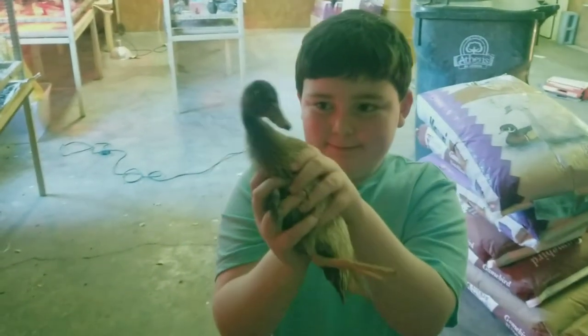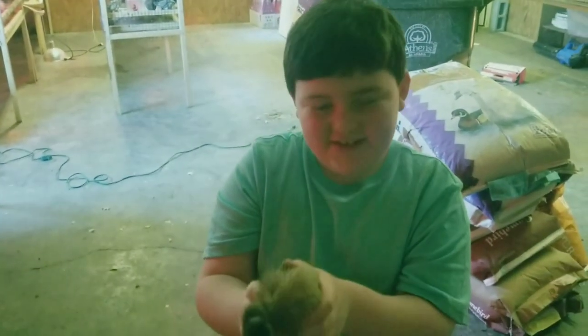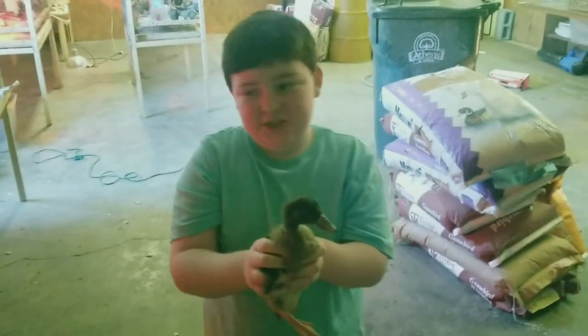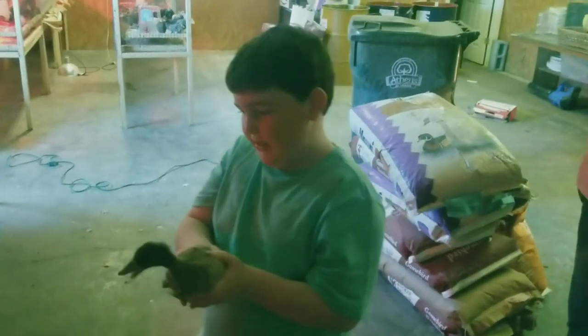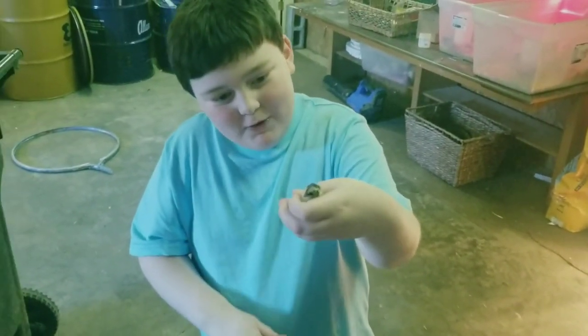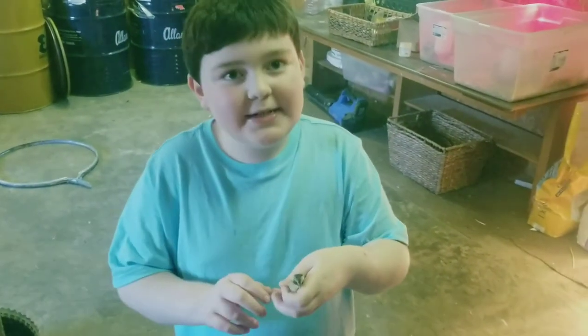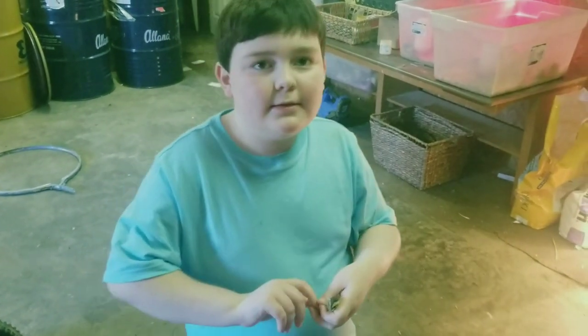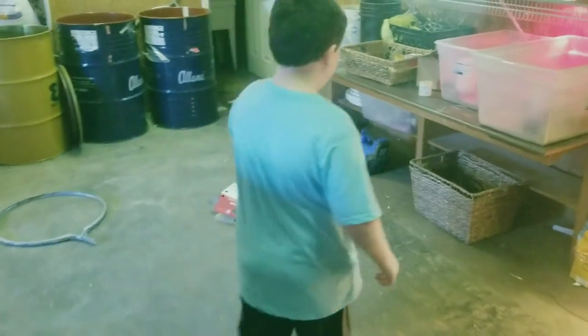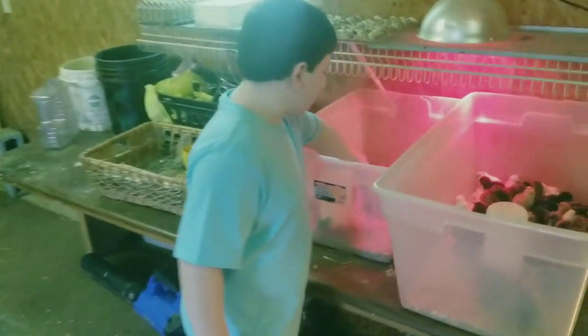All right, you can stop whenever you want. I can feel his heartbeat. Can you? Uh-huh. I can feel all their heartbeats. Oh, yeah. There you go, little guy. These are newborn quail. And we're going to take them home today. We are. We're going to take several of them home. We'll choose some.